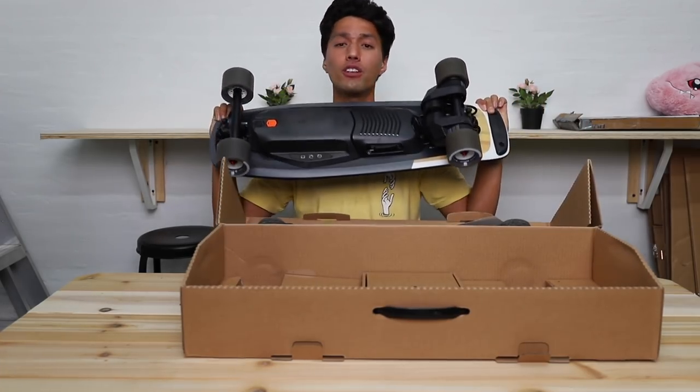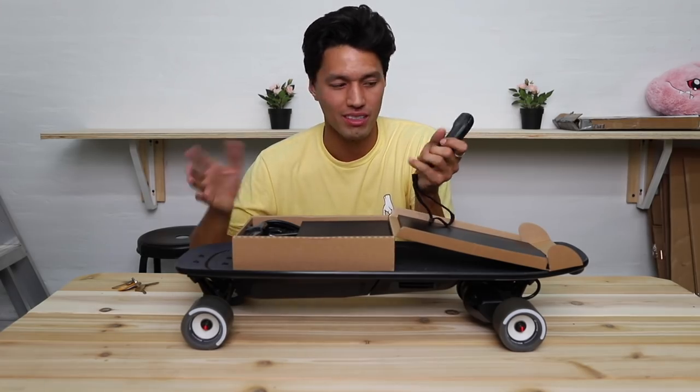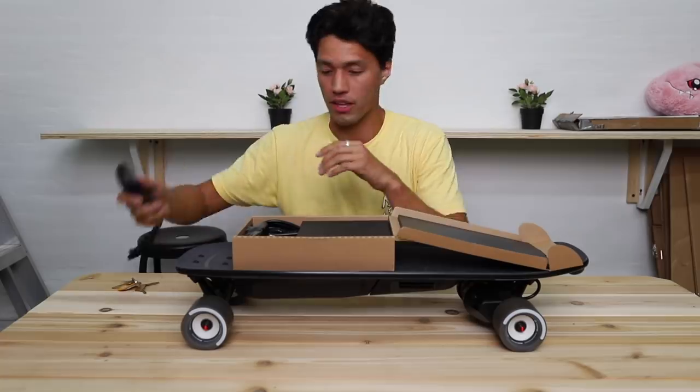Whoa, it's different colors too. We got the accessory box as well. It's pretty simple to set up. You basically just charge it, connect the remotes, which just takes a few button hits, and you have an electric skateboard that you can go all around the city with.